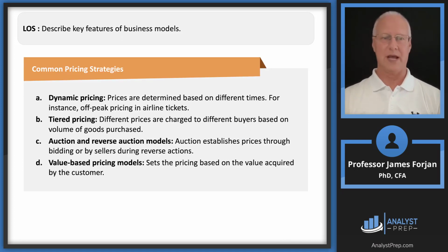All right, we can have dynamic pricing based on different times. There are lots of good examples. The reading mentions airline tickets, but I'm going to give you an even cooler example. I'm wondering how many of you live in bigger cities. In bigger cities, they have different pricing for travel.